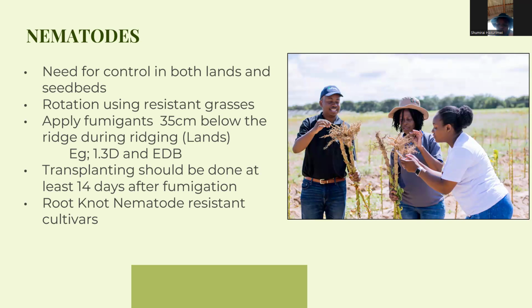Nematodes are a headache in tobacco production, but fortunately, there are very successful ways of controlling nematodes. It is important to note that control of nematodes is important both in the lands and in the seedbeds. In the lands, a very effective way is rotation using resistant grasses such as our Katambora grasses. It is also necessary in some cases to apply fumigants in the lands such as 1,3-D and EDB. Transplanting should be done at least 14 days after fumigation. This is very important and may you kindly note this.